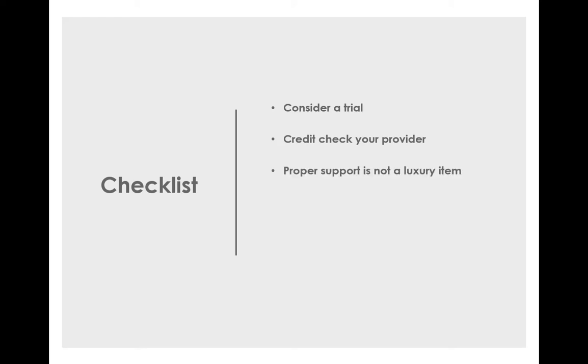Proper support in recruitment software is not a luxury item. If you cannot get through to the support department, if the software is not working and you can't do a search, it could be terminal for a recruitment business. So do dig deeper behind the software itself. Find out who uses the software in your sector. Ask for references. Do a credit check.